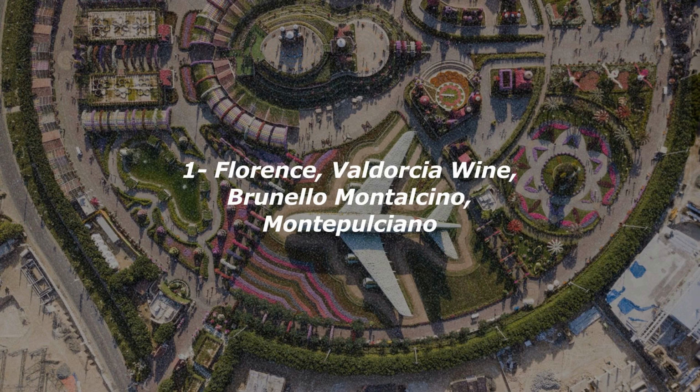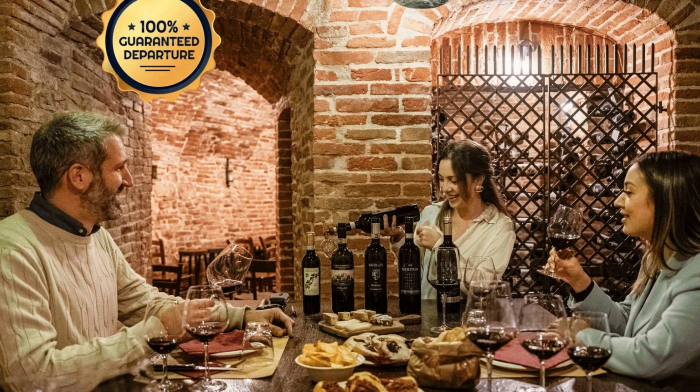Number 1. The tour departs from Florence and heads into the luscious surrounds of Val d'Orcia, a UNESCO World Heritage listed site since 2004. As you travel to the first destination of the day, feel immersed in the region's breathtaking landscapes, which were a source of inspiration for many Renaissance painters.